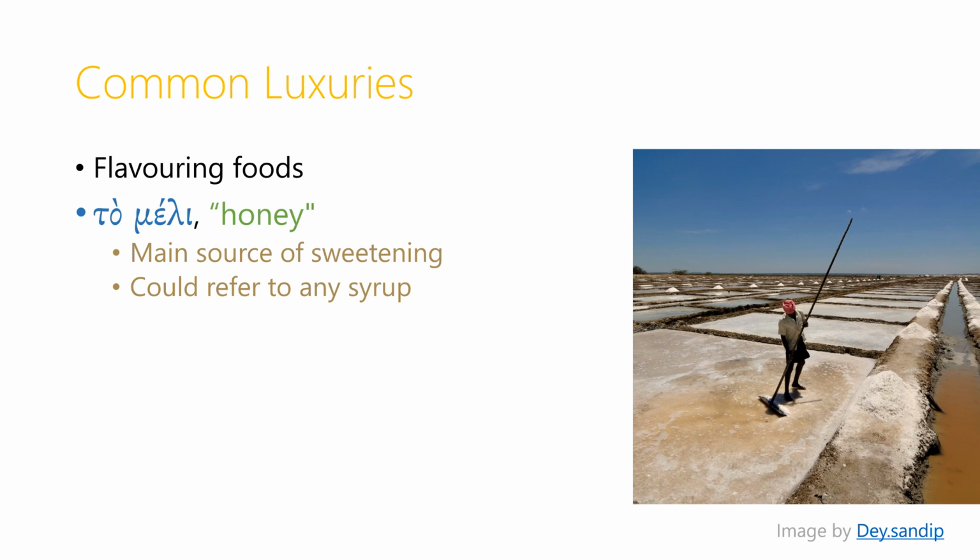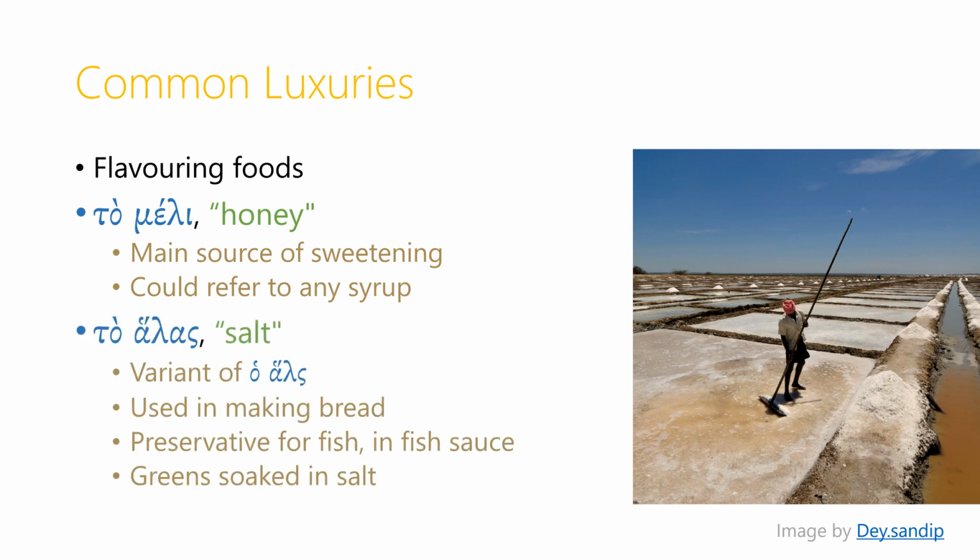On the other hand, we read about tahalas, salt. And interestingly, this is a variant in Hellenistic Greek of the more common Greek term ha-hals. Both are just words for salt, but one, ha-hals, is masculine, and the neuter term ta-halas seemed to just be a variant using a different gender of the same word. In any case, salt was used widely in making bread.